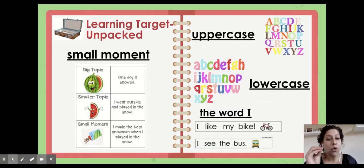A small moment is one of the seeds in that small topic. One of the seeds, like, I made the best snowman when I played in the snow. That is a small moment that we've picked from the big topic of a snowy day. We narrowed it down and got smaller and smaller until we could find a small moment.